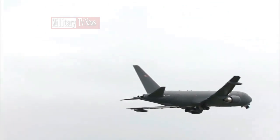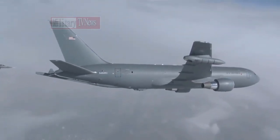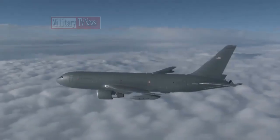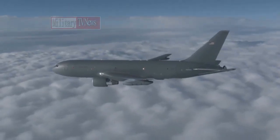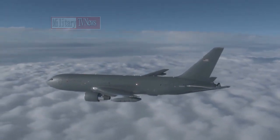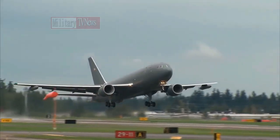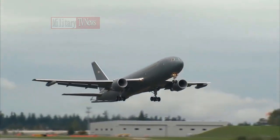The KC-46 features a proven boom and hose and drogue system capable of refueling all allied and coalition military aircraft compatible with international aerial refueling procedures. The tanker Pegasus has offloaded more than 78 million pounds, 35.4 million kilograms, of fuel to various recipients, and carried out more than 9,000 sorties.